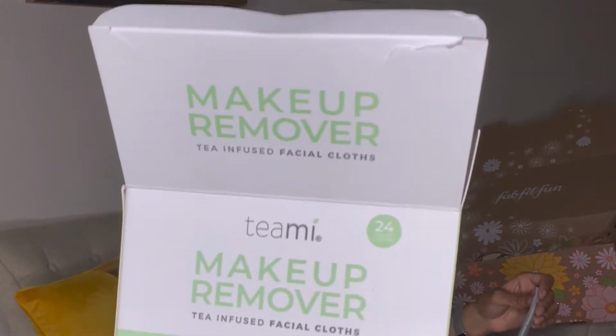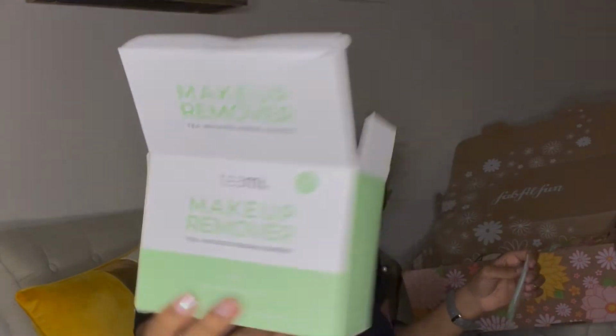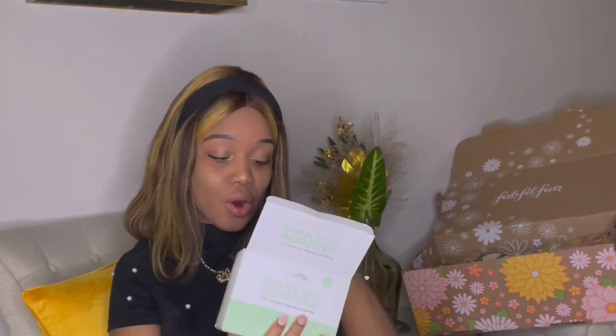All right, so next I got these makeup remover tea infused facial cloths, and these are organic. I purchased this as an add-on because I wanted to try something more organic for my face instead of chemical based. It comes in these cute little pouches, and this is the box. I saw that FabFitFun had it, and I was excited to get it for wiping off my makeup.